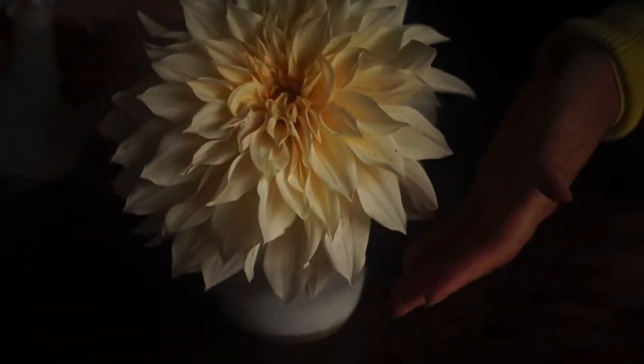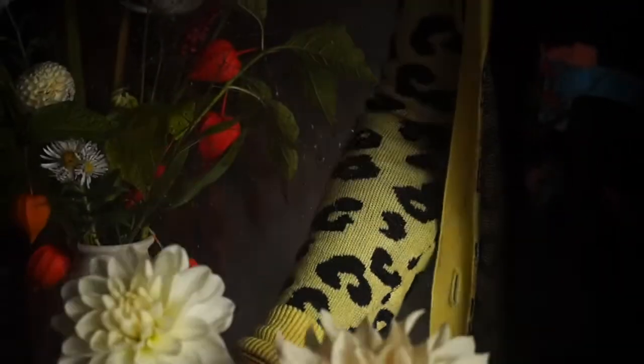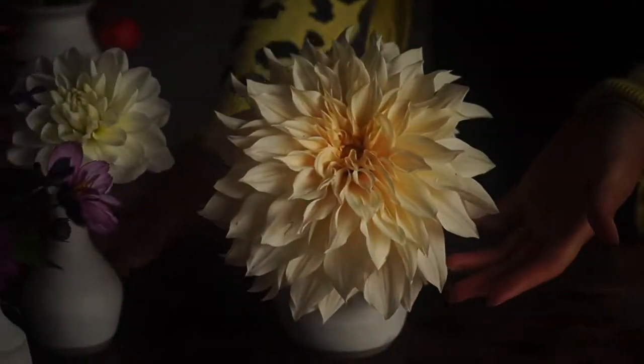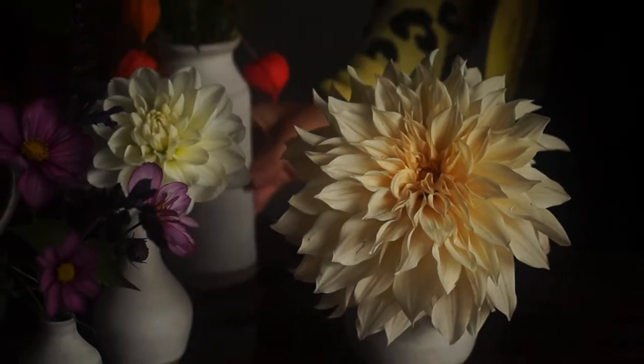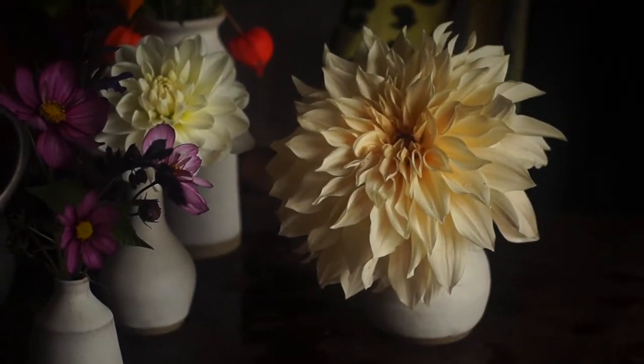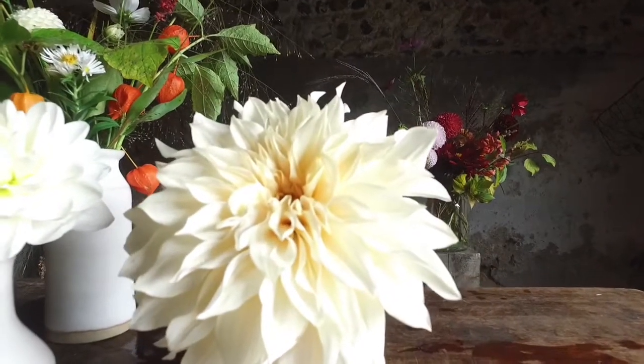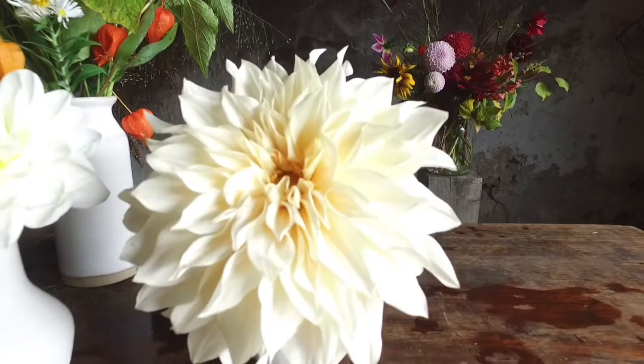And then lastly, I don't think I need to say anything else. I just think there is so much beauty in putting a single stem into a bud vase. That's all you need, and particularly of a dahlia, because you could just spend hours staring at the mathematical perfection of the way a dahlia emerges.